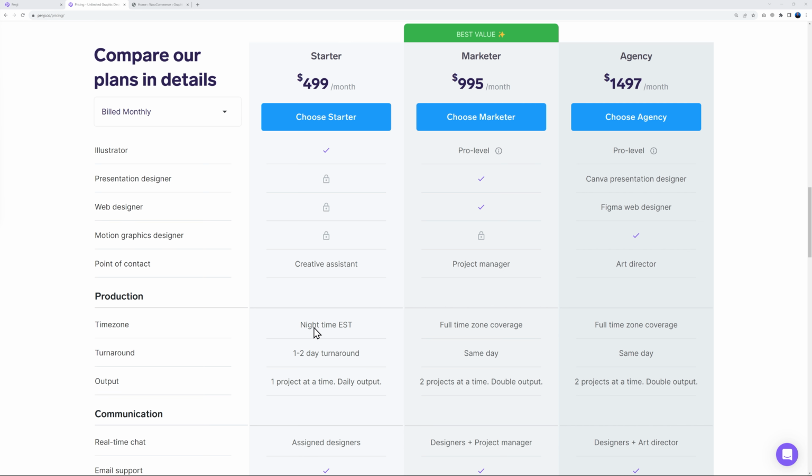So with the starter package, it's nighttime EST, so they don't work around the clock. But those two here, it's 24/7 basically. And here it's 1 to 2 day turnaround, whereas here it's the same day. So again, depending on how fast you want things done, you might want to select one or the other. And also with the starter package, you can only post 1 project at a time. It's daily output, whereas here it's 2 projects at a time and double output. So again, it depends how busy you are. Remember, as a starter plan, this is absolutely fine.